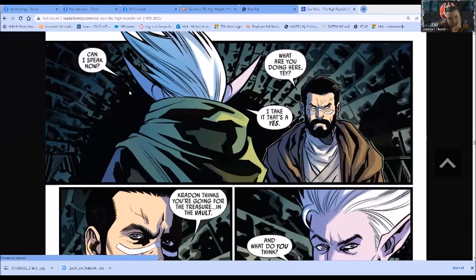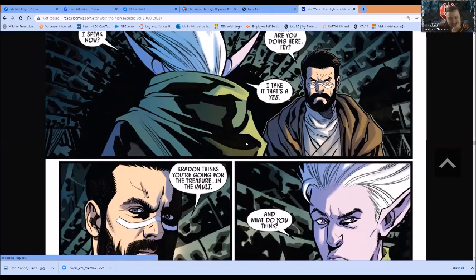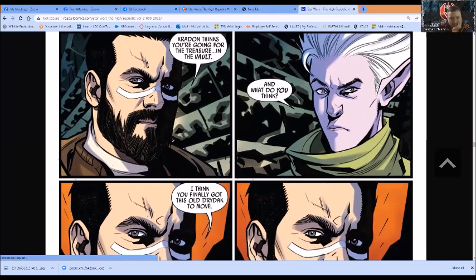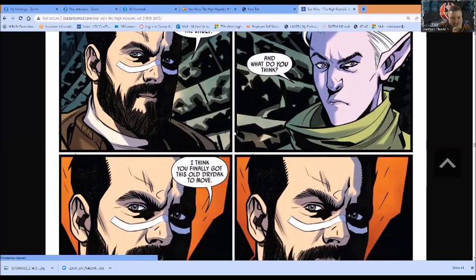So it's when they've had the collapse, and then Tay has just saved Gildar's life. He's like, "What are you doing here?" It's like, "We're talking, right?" He says, "Creative thinks you're going for the treasure in the vault." And Tay's like, "Well, what do you think?" But look at how intensely they're staring at each other.